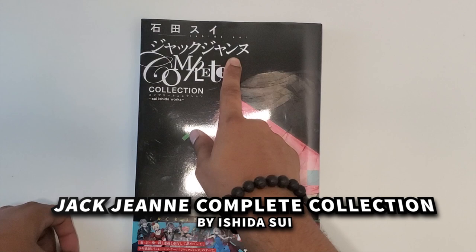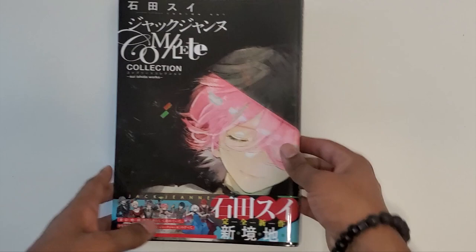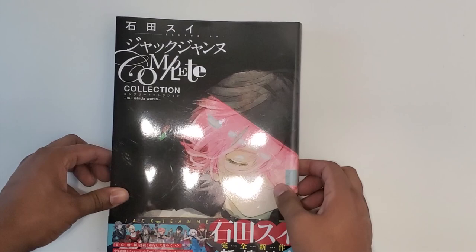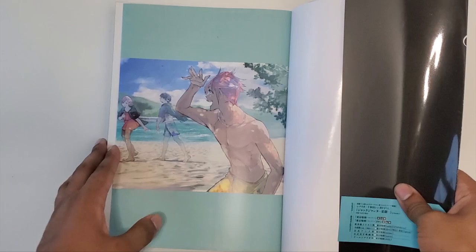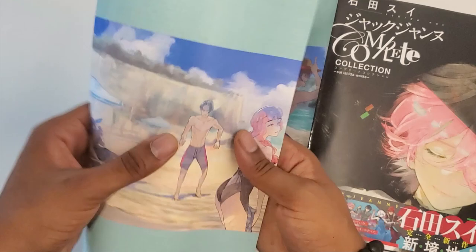Next is the JackJeanne Complete Collection. Now, the moment I knew that Ishida Sui was making this, I already had to get on this. I think this is an otome dating type game. It's about singing, I guess. The main character has to pick between guys or girls and things like that. Comes with a fold-out illustration. A very, very, very long one. Yeah, this is super long. Starring all the characters that show up.